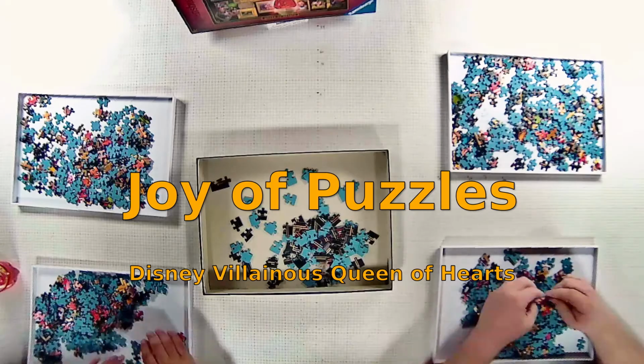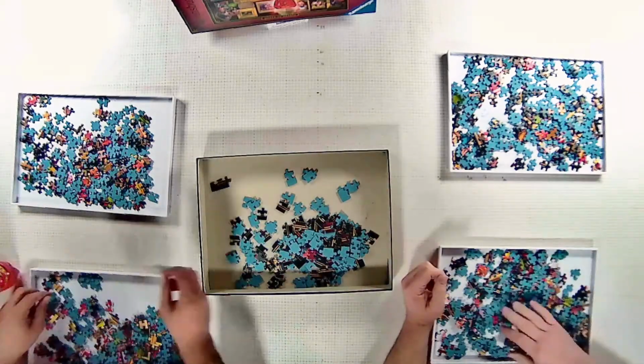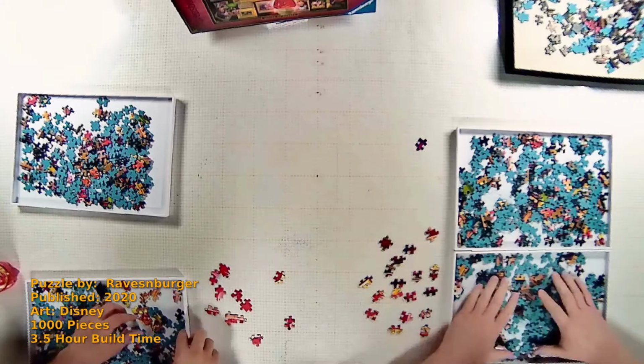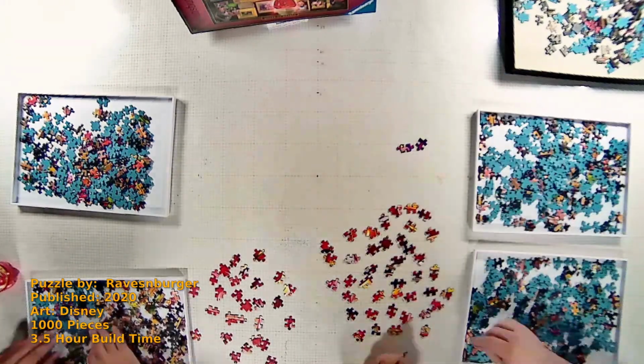I have for you today another of the Disney Villainous Collection. It is the Queen of Hearts. This puzzle was published in 2020 by the Ravensburger Company. A little company history there. Ravensburger was established in 1883.